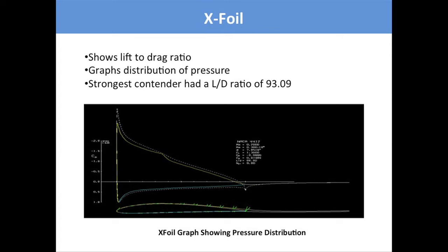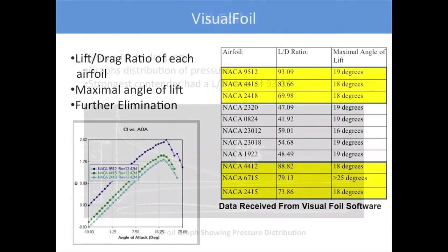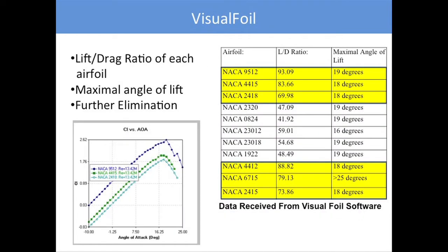Then we ran these 11 airfoils through a software known as VisualFoil. This once again verified the lift to drag ratio given to us by Xfoil, and it also showed us the maximal angle of lift, which is the angle of takeoff where the lift acting on the plane is highest. This is important to us as we need a high maximal angle of lift in order to have a quick takeoff, and this helped us further eliminate our choices down to 3 airfoils.